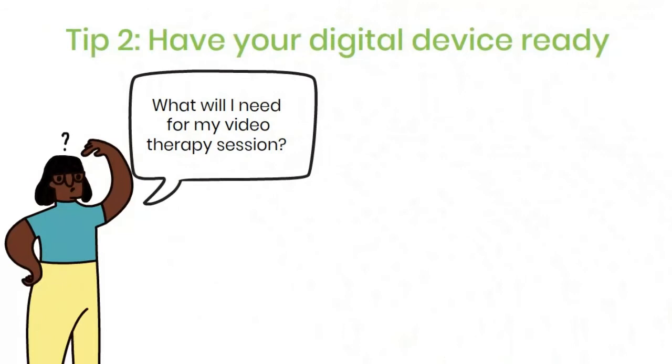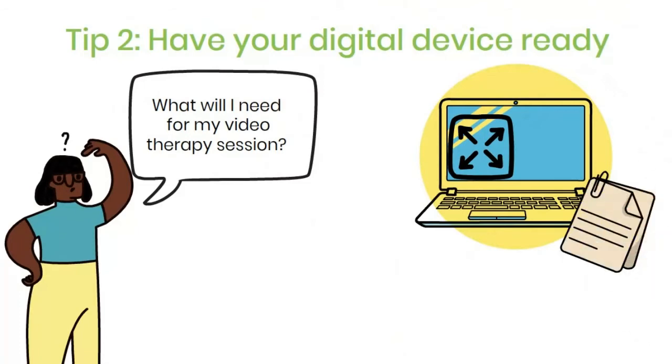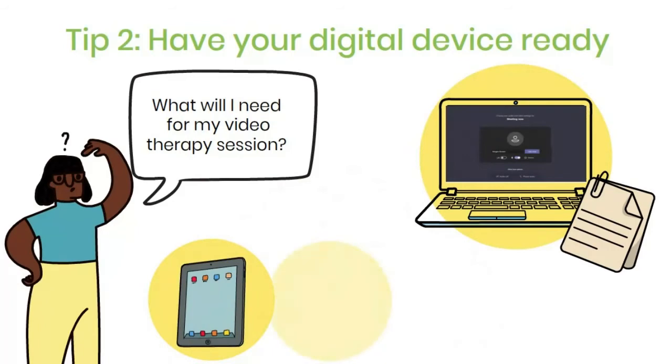Tip 2. Have your digital device ready. It is helpful to have a reasonable sized screen to clearly view the documents shared in therapy. Because of this, we recommend that you join your video sessions using a laptop. However, if this is not possible, a tablet or smartphone would also work. It is best to set up your device on a table or stationary and solid surface.